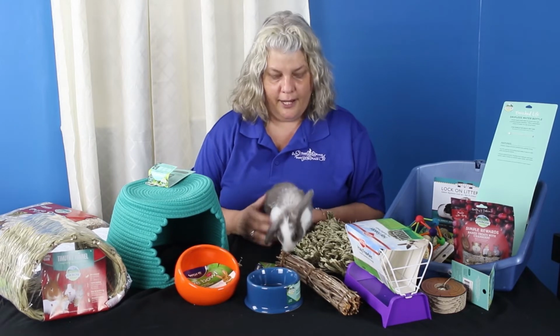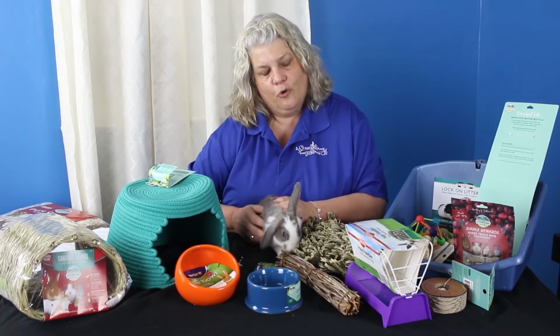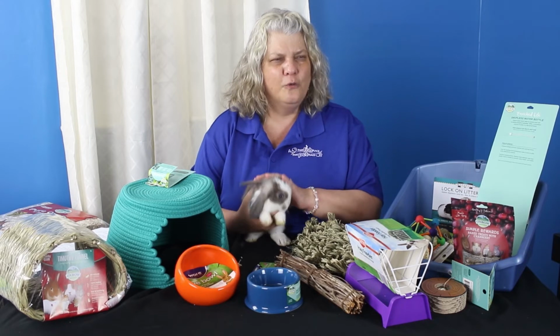Alrighty. Some things to keep in mind when you set up their house. Well, you want to keep them in an area where the family is so they can be part of the family and they're not just pushed into a corner. But when you first take them home, you want to be aware of an area where there might be loud noises, sudden movements, noises that they can hear but they cannot see the source of. Very high stressor for rabbits.